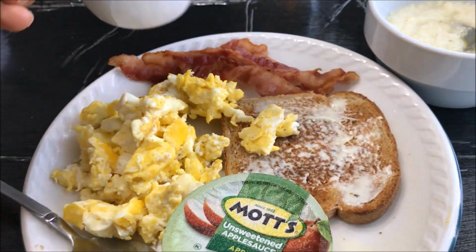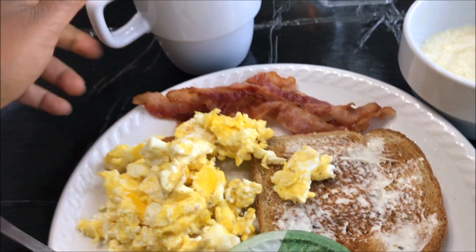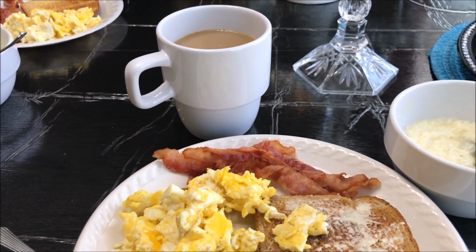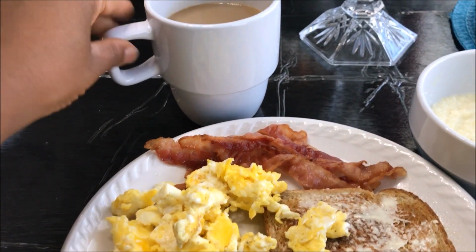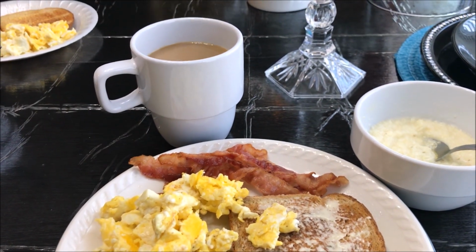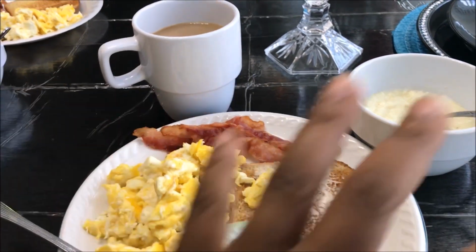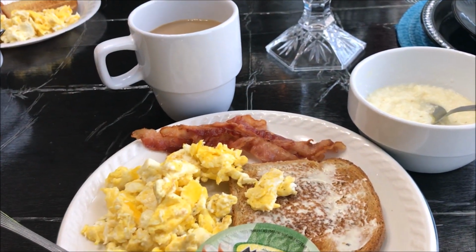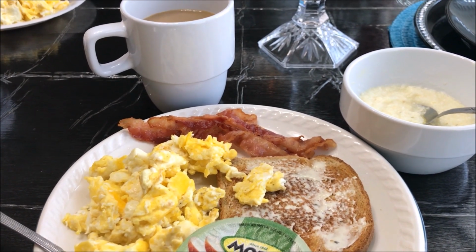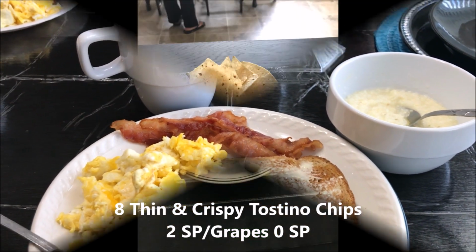And I am having coffee with 1 tablespoon of French vanilla creamer and 1 tablespoon of fat-free half and half. I think it's 1 point for the creamer, but I'll have to check that because I usually use the sweet Italian cream, but I'm out of that. So I think I'm looking at 8 points. If I'm wrong, I'll put it in the video. But we'll see you in a little bit, and definitely for what we have for lunch.